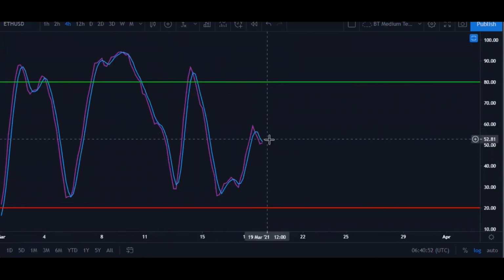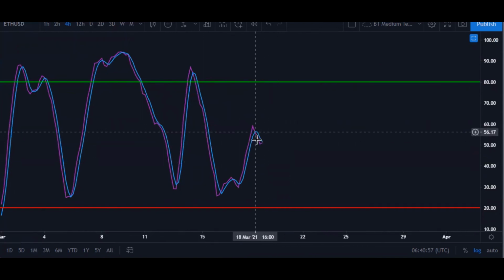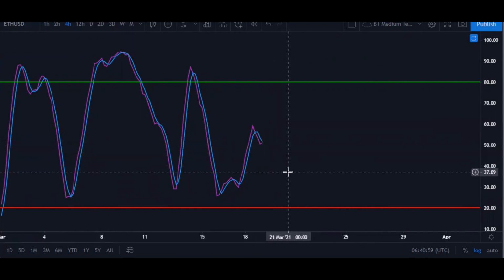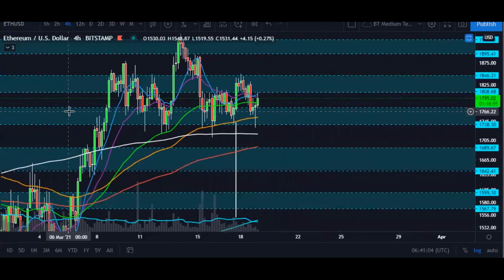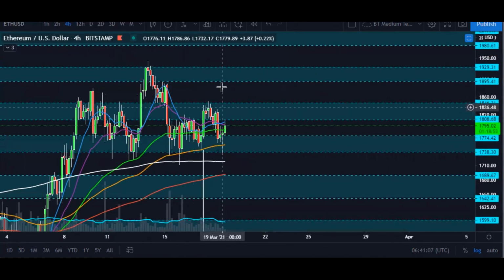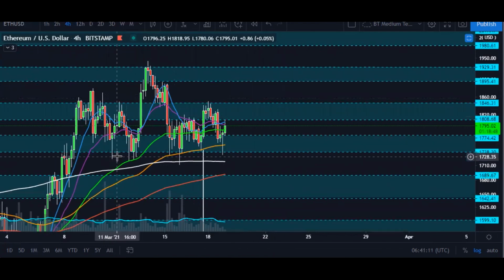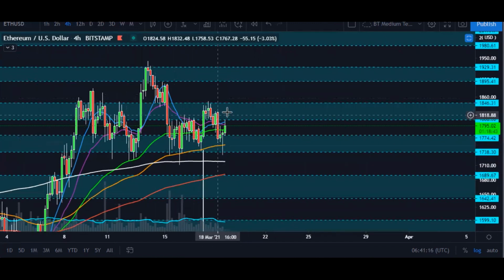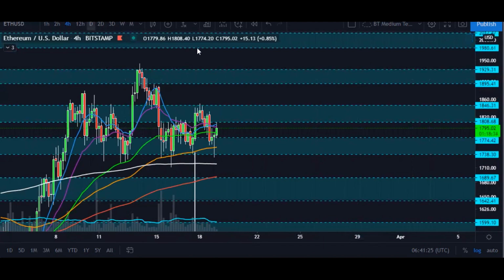4-hour stochastics just about to cross back up in the neutral zone. We did get rejected by the bullish control zone, but if we get a rejection and an immediate cross almost from that, that's usually a signal that we might just come back up and sweep the highs. Bouncing off the 100 exponential. If we close above the 55 exponential again here by 10 o'clock today, I'd definitely look at this one to continue at the very least back up to 1844.31. Okay, that's it for Ethereum.